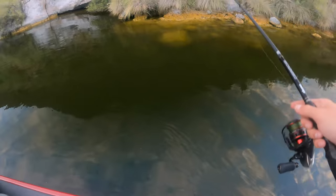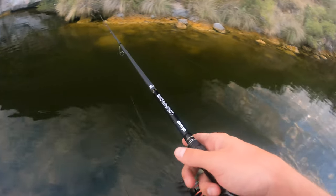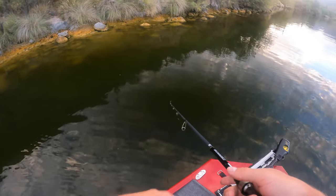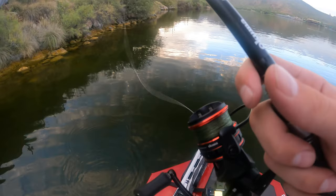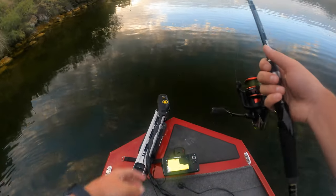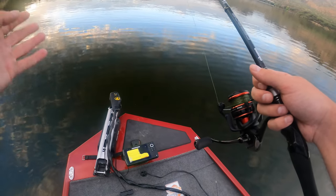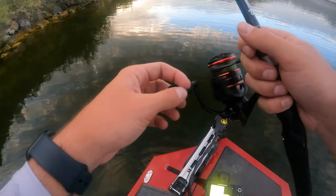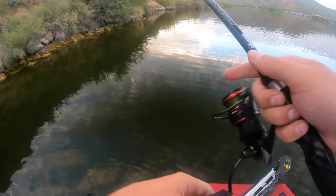Oh, y'all, we got bit. It wasn't a big fish by any means, but we had a little nibbler. Oh my goodness. Just kind of tugged down the rod tip. Oh, you son of a gun. It was either a gill, a yellow bass, or a dinky bass. One of those three. I think they're gills, because I just got bit again.